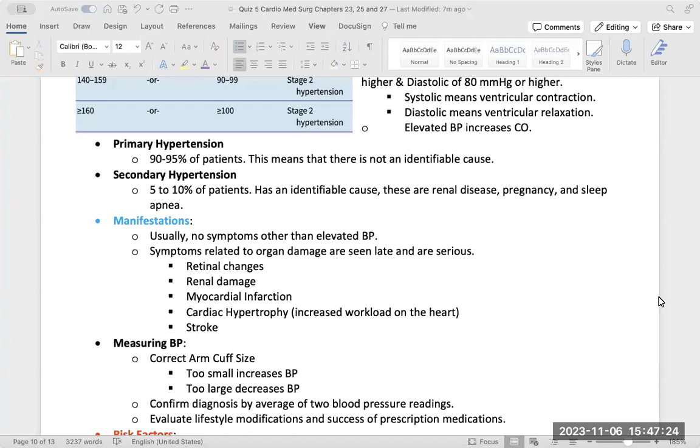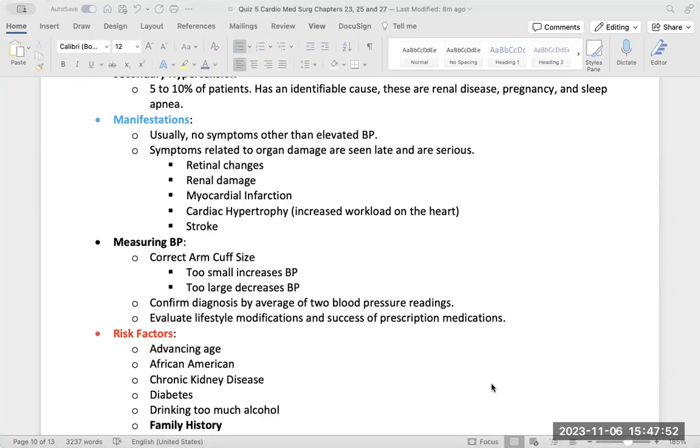Other things, just for NCLEX related questions: if the question says the person has hypertension, and their blood pressure is like 130 over 80, that would be considered normal for that person. So if it asks you to identify any abnormal findings, it wouldn't be the blood pressure, because the blood pressure is an expected finding because they have hypertension. As I said, with hypertension you don't have symptoms other than the elevated blood pressure, and we diagnose it by having 2 confirmed blood pressure readings, usually at 2 different times. Like I said, you could be stressed one day and come back another, but just know 2 different blood pressure readings.